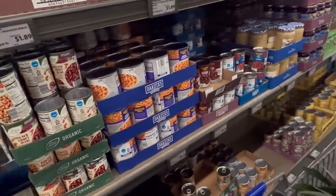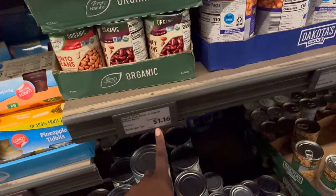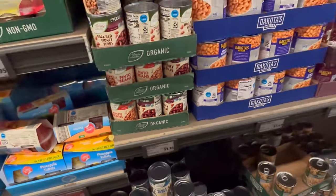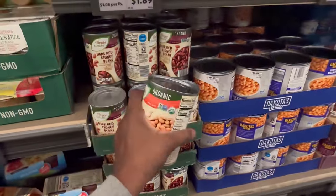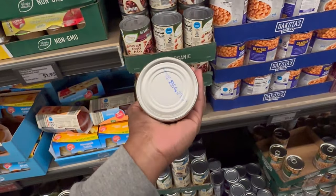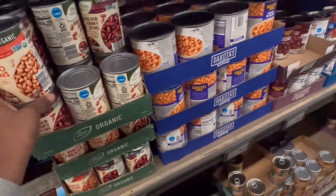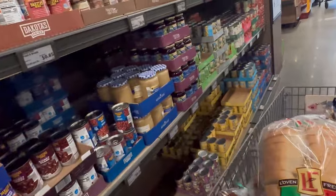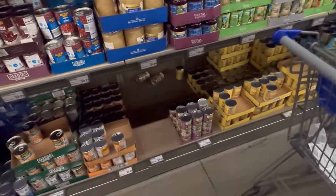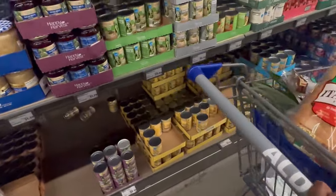Oh wow, seems like it here, $1.16 for their. Oh, this is organic. That's why it's $1.16 for the organic pinto beans or organic kidney beans per can. And these are the organic ones, y'all. The date is 2025, like most things now. I still see some stuff for 2024, and y'all know 2024 is right around the corner. But they're really low, like on their string beans and their corn. They do have some, but they look low.